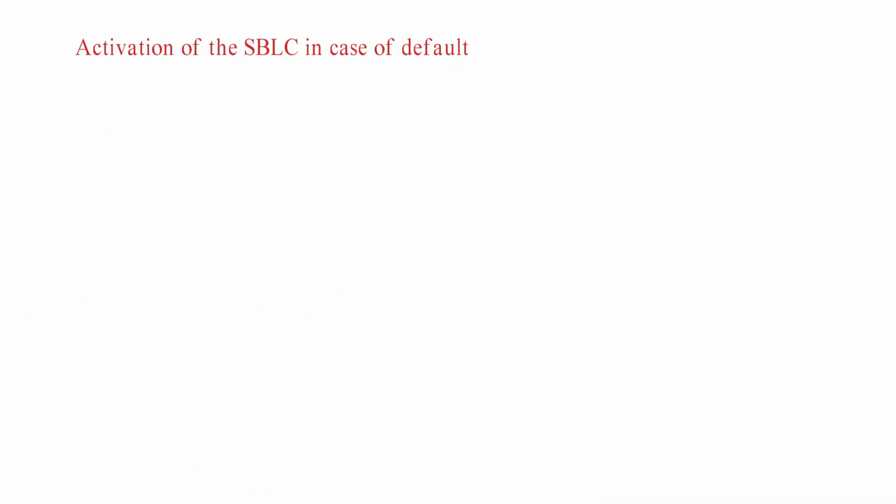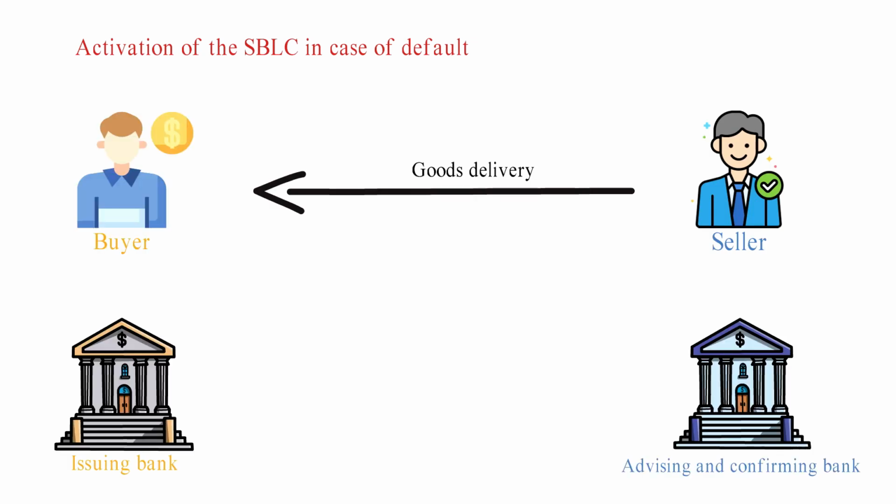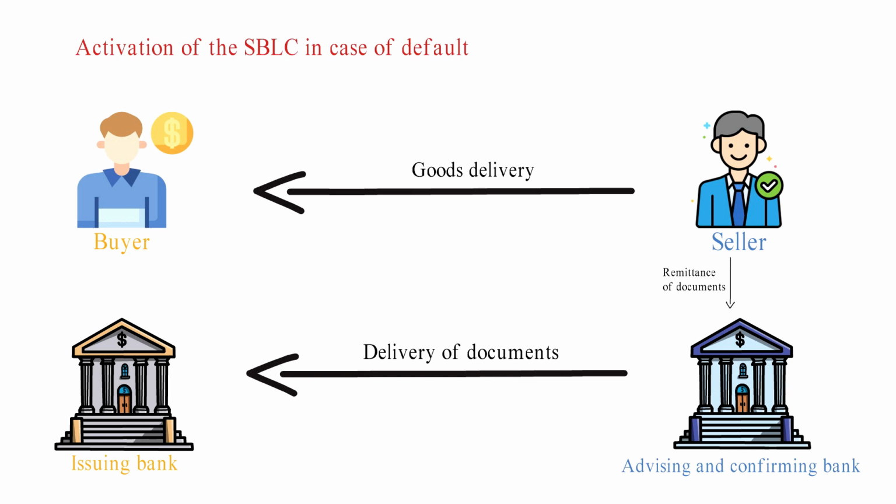Activation of the SBLC in case of default. In the event of default, and in order to act on the SBLC, the seller shall provide the notifying bank with proof of the claim. For example, prove that an invoice is unpaid by simply presenting a written certificate mentioning the buyer's failure to meet its commitments or the non-payment. The notifying or confirming bank forwards these documents to the issuing bank, which checks them, and in case of validity of the documents, the issuing bank proceeds with the payment.